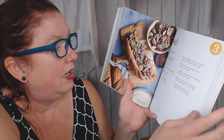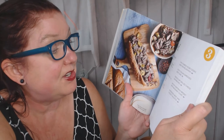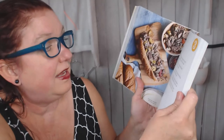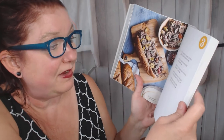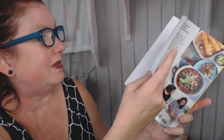Something called manchos, balsamic shredded beef, Asian-style beef short ribs, easy pesto meatball subs, the humble home cook's beef bourguignon, how did I do with my pronunciation? Don't tell me. Zesty Italian shredded beef subs, French dip grilled cheese sandwiches. Okay, whew, I can't look at these pictures, so I'm going to skip this chapter.